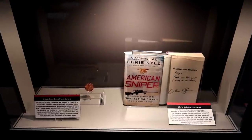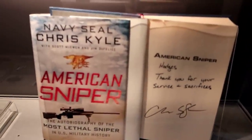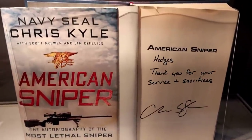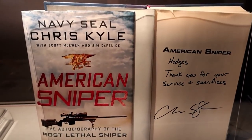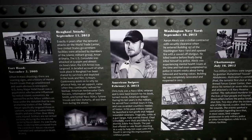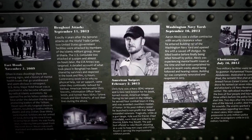Here's American sniper Chris Kyle. Signed a book. Clint Eastwood made the movie about his life, his story. Some have disputed, saying here that sadly he and his friend were at a gun range and were shot and killed by an ex-Marine, Eddie Ray Routh.